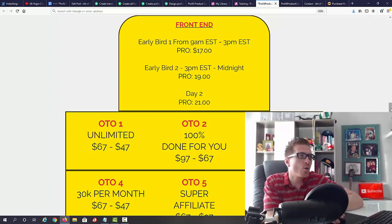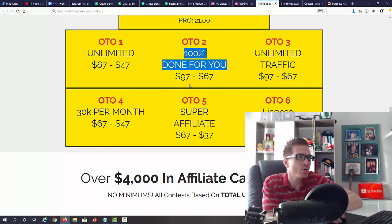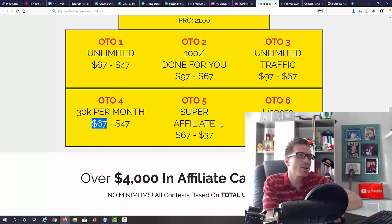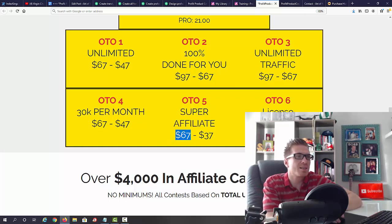Now we do have some OTOs, some one-time offers. Let me just tell you the prices, and let's dive deeper into each one in a second. OTO number 1 is the unlimited version, $67. OTO number 2 is 100% done for you, $97. OTO number 3 is unlimited traffic, $97. OTO number 4 is 30K per month, $67. OTO number 5 is super affiliate, $67, and OTO number 6 is license rights, $197.